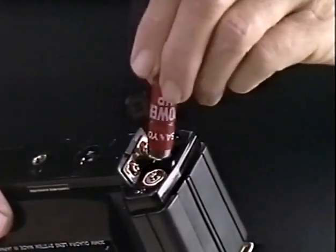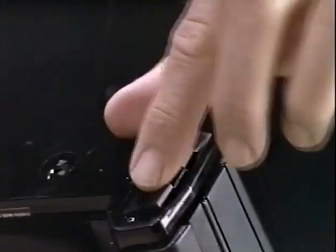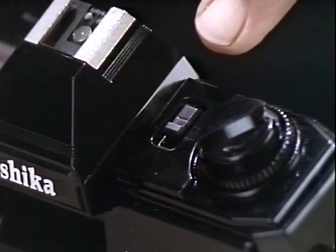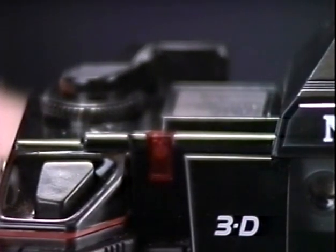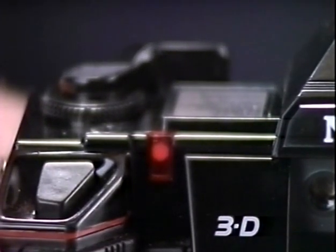Here's how. First, load 2 AA batteries into the battery chamber. Now, every once in a while, check to make sure your batteries are still good by pressing this switch. If the batteries have enough charge, this red indicator light will come on. Oh, I love the color red.